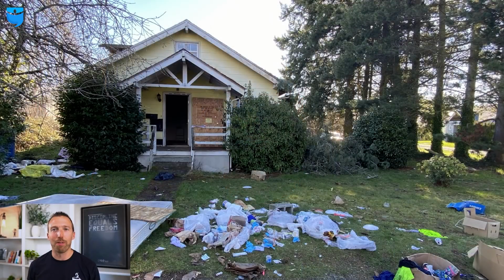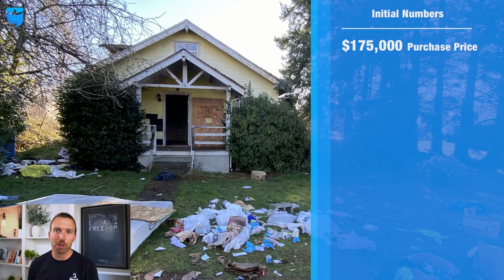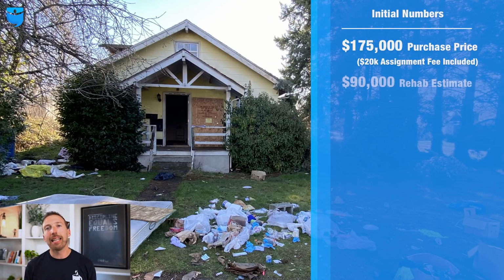Now, let's look at this disgusting house one more time and throw it up there on the screen for you. This house was brought to us to purchase it for $175,000. Now, that included a $20,000 assignment fee to the wholesaler. So a wholesaler made 20 grand selling us this property right now, which is crazy. And they take no risk on it once they've tied it up and sell it to us, which is a great way to make money. I've made plenty of money wholesaling properties, how I got started in the business. So we acquired it for $175,000. Now, estimated rehab on this project, which you guys are going to be blown away by this, I'm going to show you how we did it and why it's not that big of a deal, is $90,000.